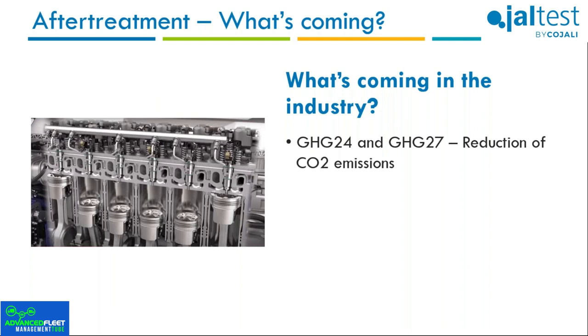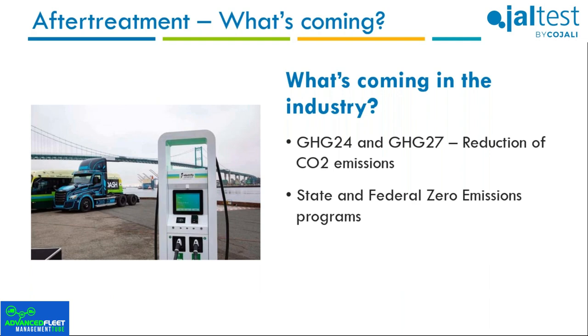Also, we are going to have more law enforcement. For example, we have more state and federal zero emission programs, and we are working in that direction. There are many states that are following the way that California started in the 90s with these programs for zero emissions. For example, we now have Washington, Colorado, Oregon, and many other states that are following this enforcement of the law to make fleet companies and the trucking industry become more eco-friendly and with less impact on the atmosphere.